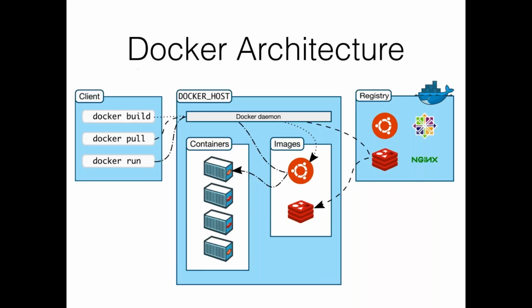Daniel talked about the inside of the container. I'll talk about how Docker is built, what the core components of the Docker technology are. So in the center we have a Docker host. It can be your local machine or some server machine where the main Docker daemon is running, and this Docker daemon is able to create these child processes called containers from images.